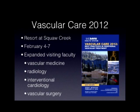We're planning already for next year, Vascular Care 2012. We'll move back to the resort at Squaw Creek, where we were 2 years ago. This is going to be February 4th through 7th in 2012. You'll see an expanded visiting faculty in vascular medicine, radiology, interventional cardiology, and vascular surgery. It will be in many ways format consistent with what you've come to expect over the last 5 years, but with updated and new material. That's it for my introductory remarks.